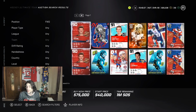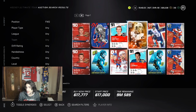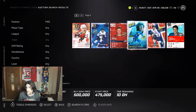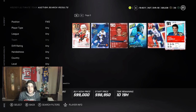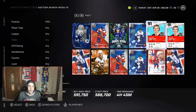Eichel is just way too overpriced, guys. He's good, Eichel, but he's way too overpriced. I'm sorry, it's just not worth it at all. A lot of these guys are just too expensive. I don't think it's worth it to buy these guys as expensive as they are. Especially the Lemieux and Gretzky. They're going to be upgraded at some point, the 89s anyway, and the 91s. It's kind of weird, but that's pretty much it, guys.